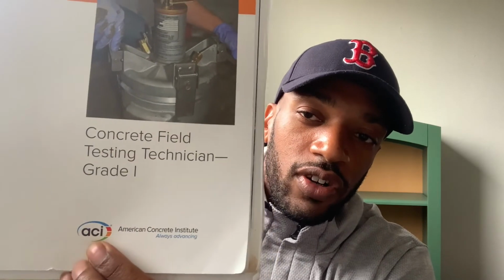But the very first certification that they'll have you get, at least the most important certification that they'll have you get in the beginning, is this one right here. It's called the Concrete Field Testing Technician Grade 1 certification, and it's offered by ACI, which is the American Concrete Institute.